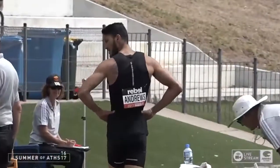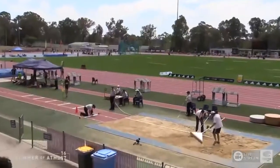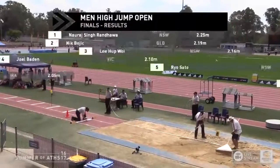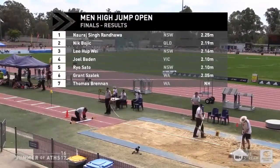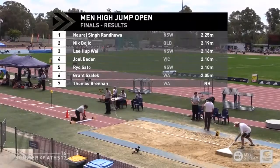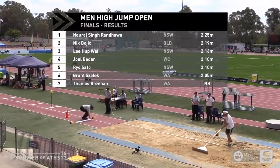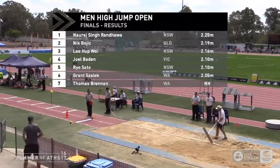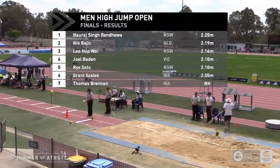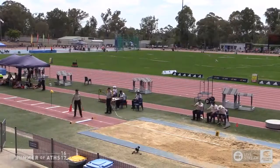We'll have the results for the high jump coming through shortly. There it is, Nuraj Singh Randwana, 2.25. Nick Boich, the big season best there, 2.19. Lee Hookway, 2.16. Joel Baden, 2.10. Sato, 2.10. Grant Zalek, 2.05. So Boich there, the first Australian. Taking a couple of scalps there, he should be happy with that.